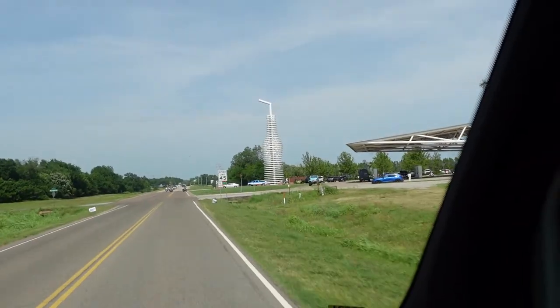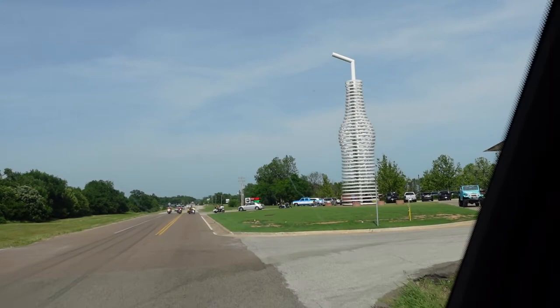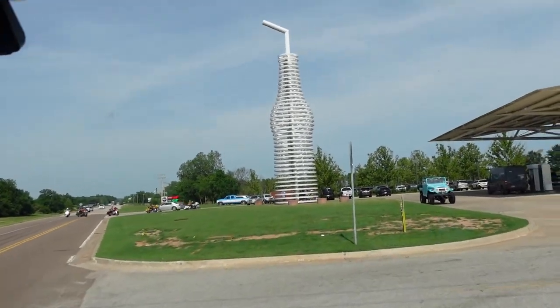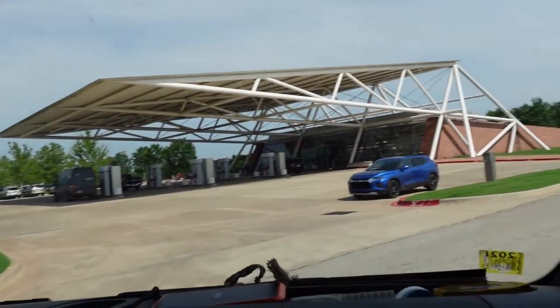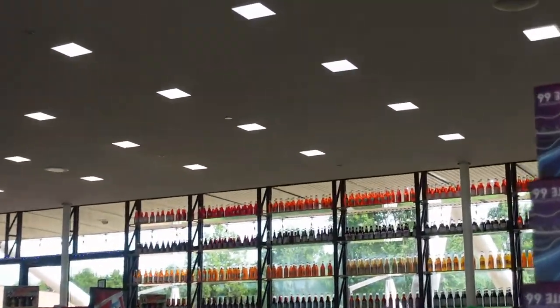Our next stop, which is in Arcadia, Oklahoma, was Pop 66, which is a large store filled with any kind of craft or regular soda you can think of. It has a giant neon pop bottle outside that lights up at night. Unfortunately, we weren't able to stick around to see that, but we did grab a few drinks before we left.